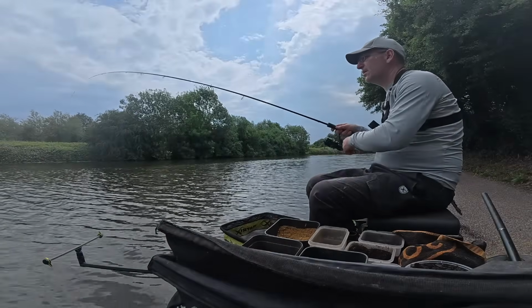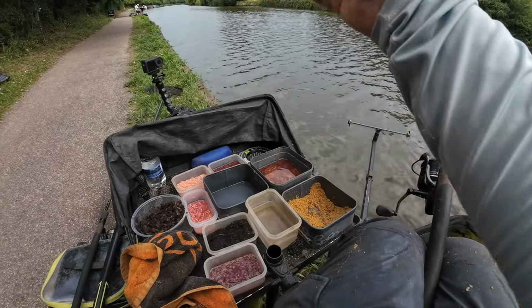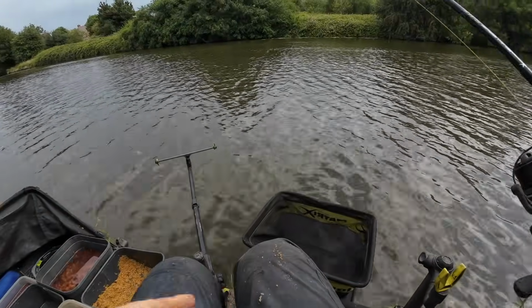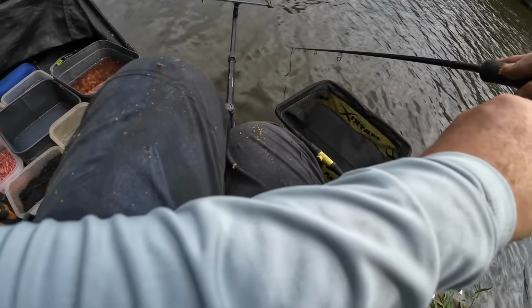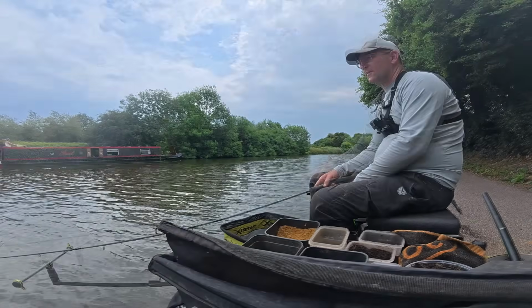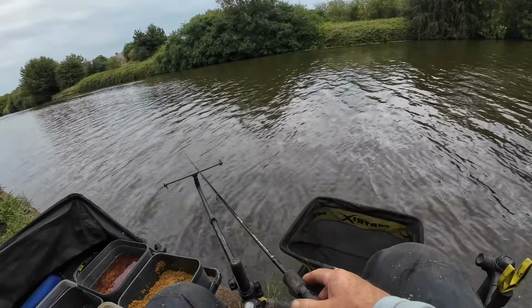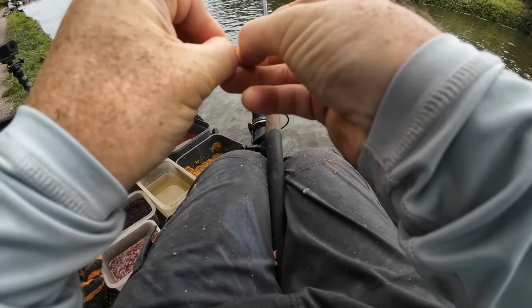Didn't like that cast. A touch short. I'm going to go back over. Too eager to go on that short. There's enough bait there. Two quick skimmers and nothing. A couple of live pinkies on. Three live pinkies.